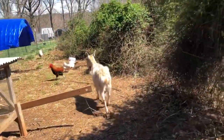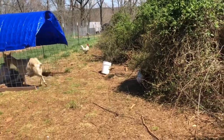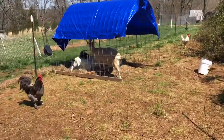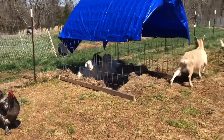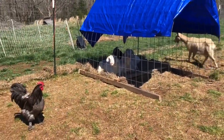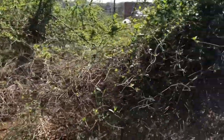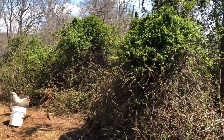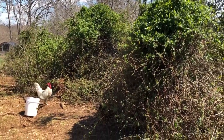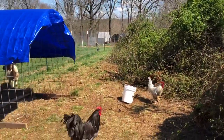So that's Halo. Amie brought over 3 does and a buck. So we have Halo, Joy Jr., and Mr. Val. Their job is to eat as much of this honeysuckle as they can. I asked Amie how long she thought it would take, because I've never worked with goats before. I guessed a couple months, and she said 2 weeks. She said we'll check in after a week and see how it's going.